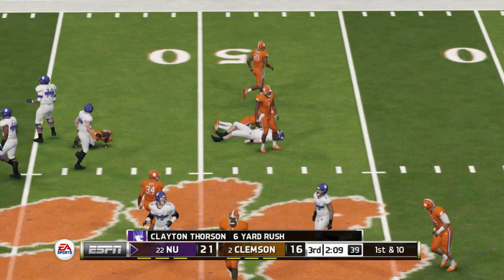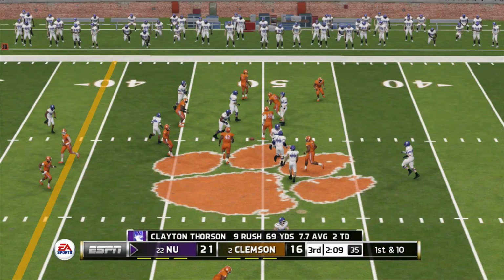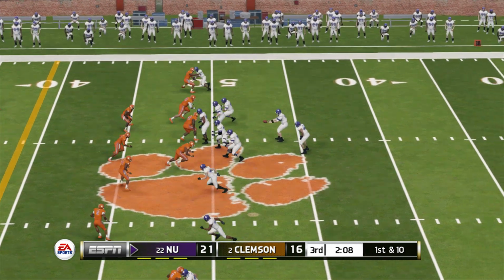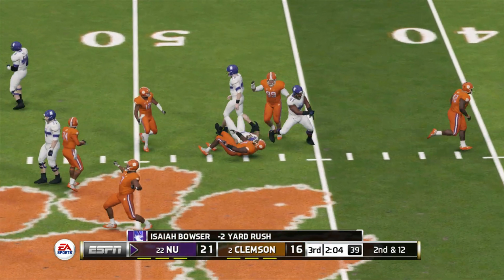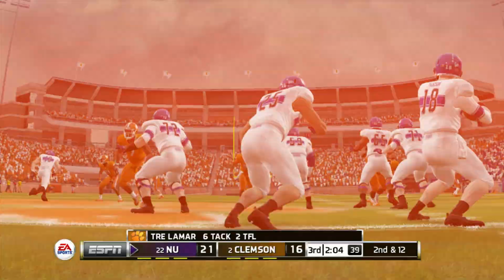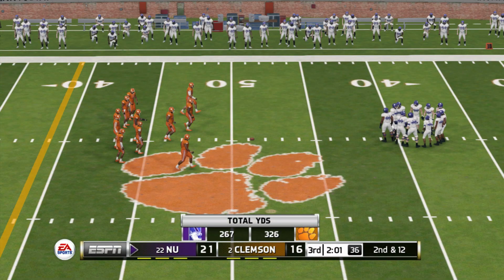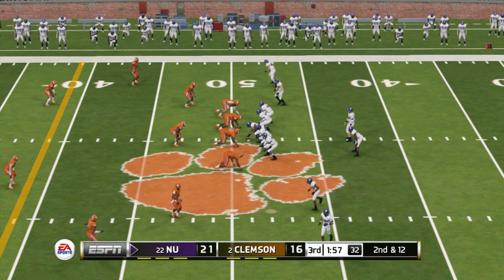Tackle after a decent run up the gut. Gain of 7 on the play. 1st down. They go with a run, and he's brought down in the backfield. From their own 49-yard line. Second down.